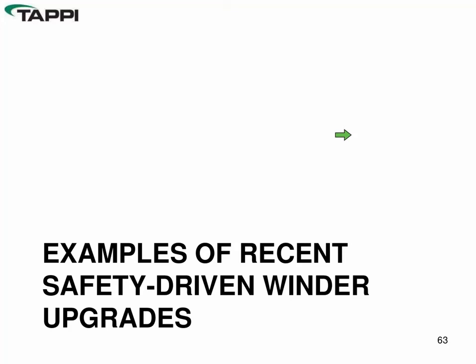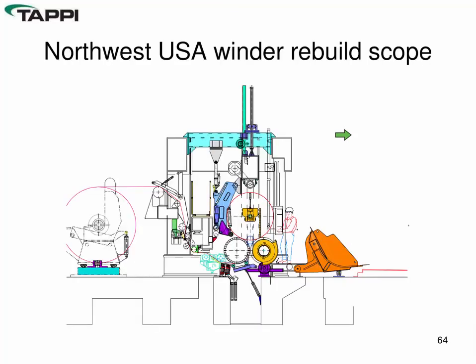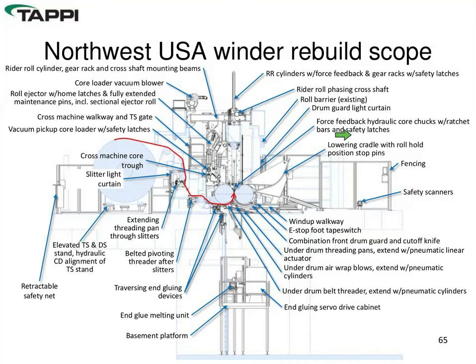Okay, real quickly, we've got a couple examples to show through. We're kind of getting short on time a little bit, but winders that had safety upgrades, some of the devices that were used, you can see a new ejector, core loader, pivoting front drum splice guard that also acted as a knife. We've got some threading improvements there in the slitter section. Also, this particular winder did have tail end gluing, and also we utilized a new cradle there.